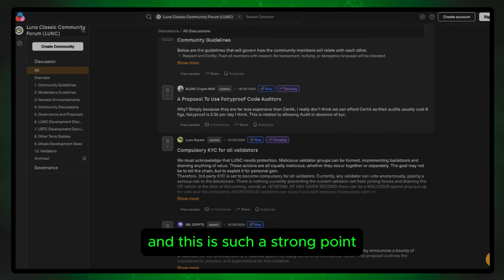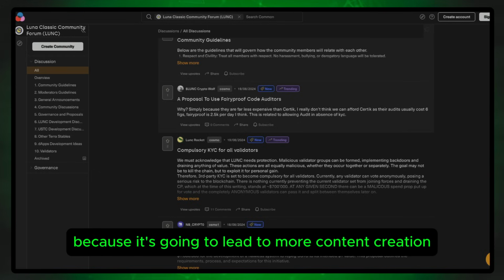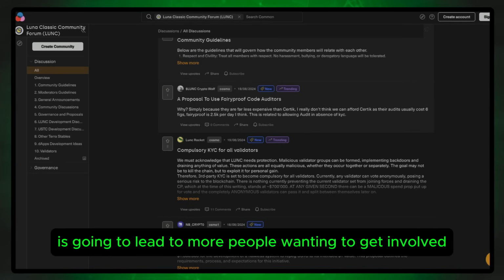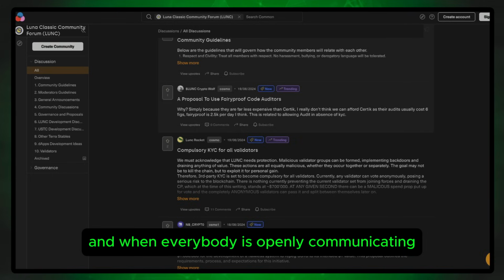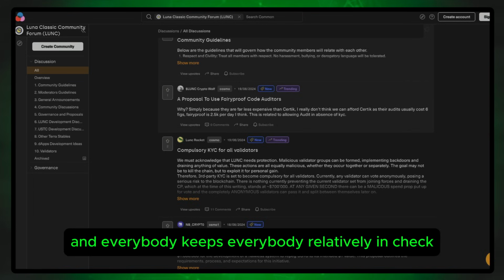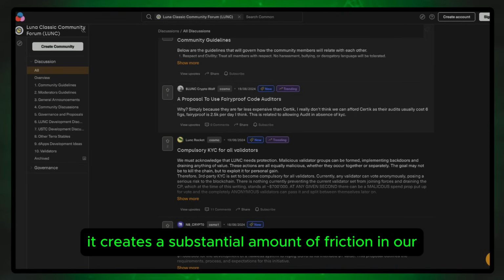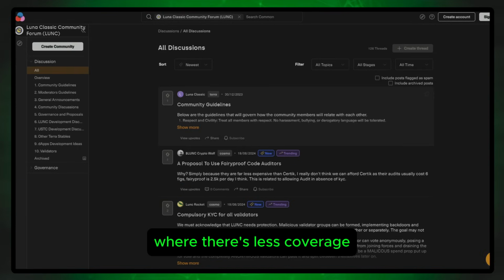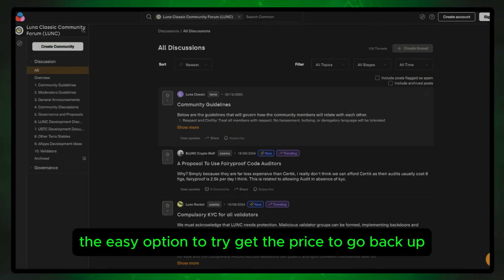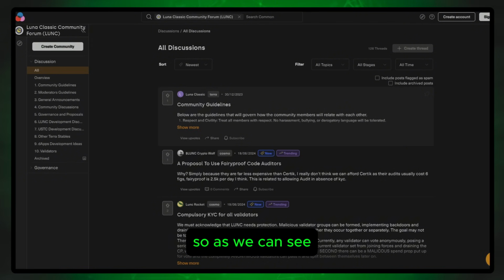From my point of view, and this is such a strong point, we should keep the decentralized method of information distribution, because it's going to lead to more content creation, more coverage, more people tweeting, and more people wanting to get involved. When everybody's openly communicating in a decentralized manner, we have fewer mishaps, fewer of these centralized power grabs, and everybody keeps everybody relatively in check. When one group tends to rise above another group, it creates a substantial amount of friction in our ecosystem. This all just leads to a negative outcome where there's less coverage, less talk about it, people are grumpy, and everybody just wants to take the easy option to try get the price to go back up instead of taking the high road and really thinking this thing out as to how we could best remedy the situation. So as we can see, we're up to date there on Commonwealth.